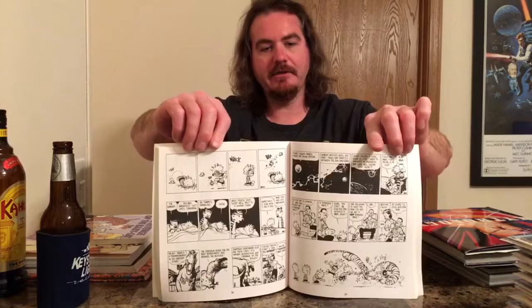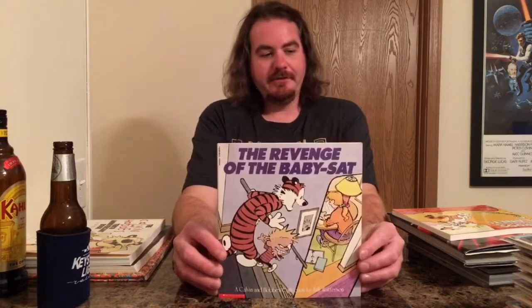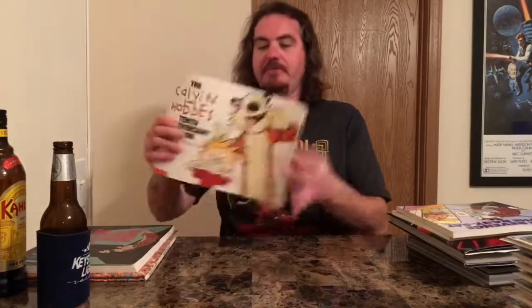And so I got these collection books. Of course, Bill Watterson there. Yeah. Revenge of the Baby Sat. There you go. Yep. And of course, you just saw Weirdos from Another Planet. And of course, they had these big books, and mostly black and white comic strips in here. Every once in a while, there'd be a color one.